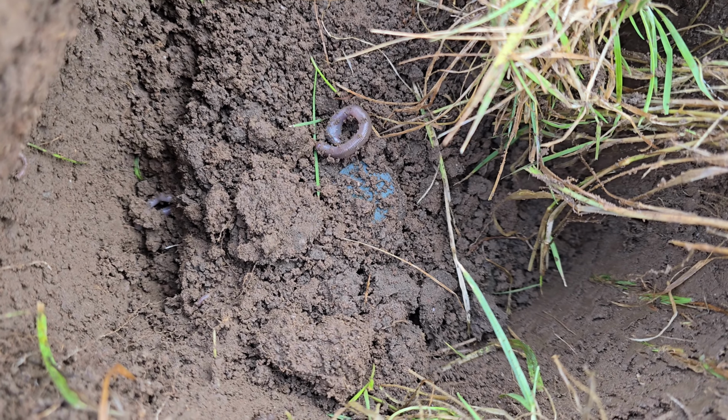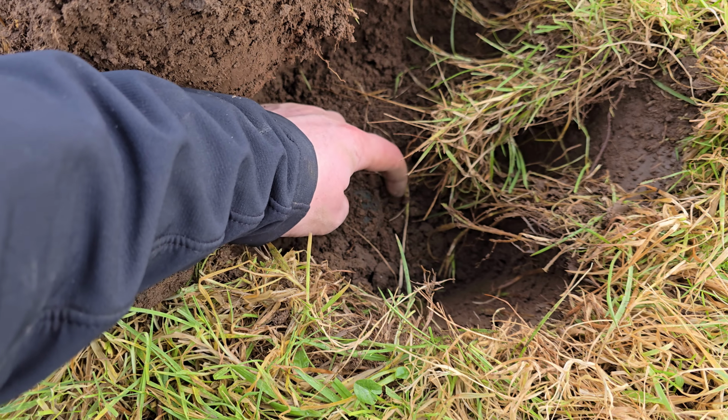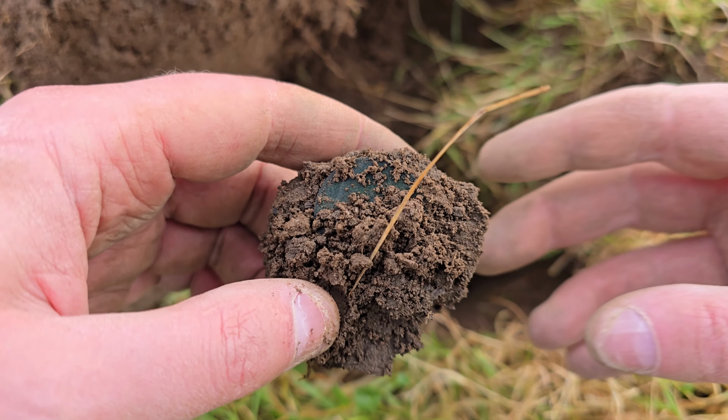I think I've got another coin down there. I can see green, round, smooth. So in my not so professional opinion, I'd say that's going to be a Queen Victoria halfpenny or Edward VII with those kind of numbers.